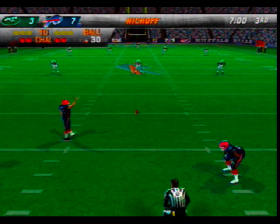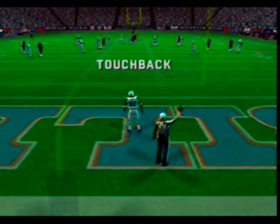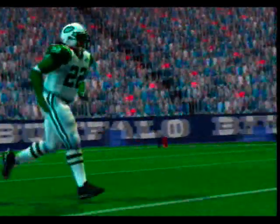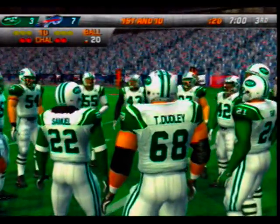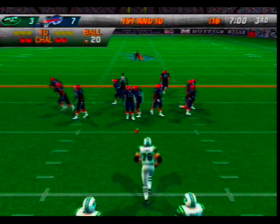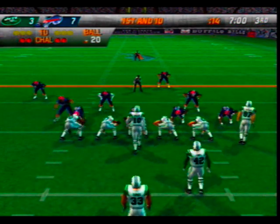Looks like he's just about ready to kick this one off. Nice kick. Plenty of distance. This one is fielded by Samuel. Ball on their own 20. Start the drive at the 20-yard line. First and 10.